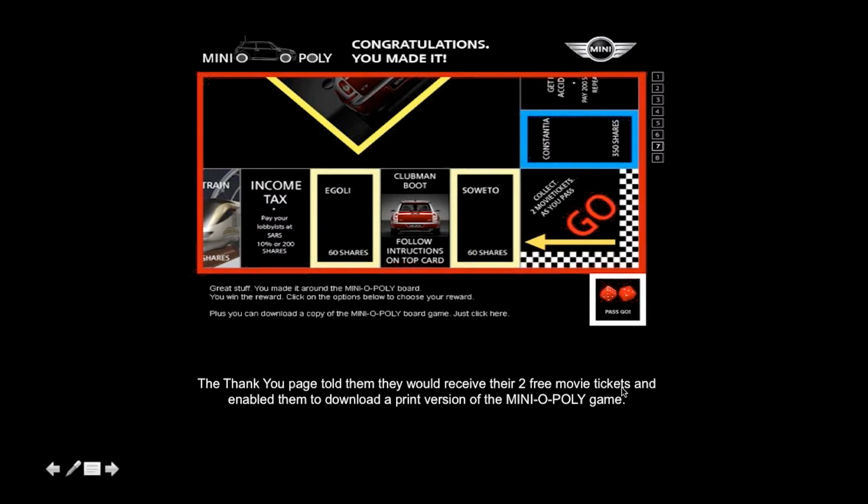And then the thank you page told them that they would receive their 2 free movie tickets, and it also enabled them to download a print version of the Miniopoly game that they could play with in their own time. But what we found was that by utilizing gamification, by utilizing an environment like this where they were entertained, not only did we get the information, but we were also able to book those test drives in real time.